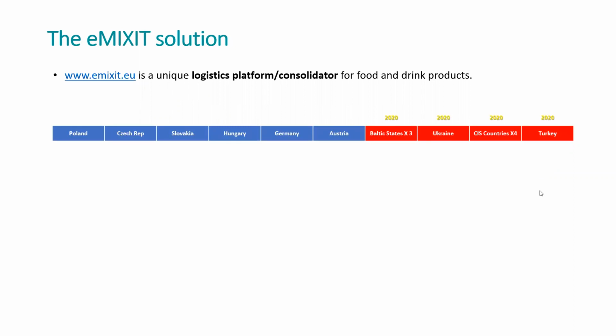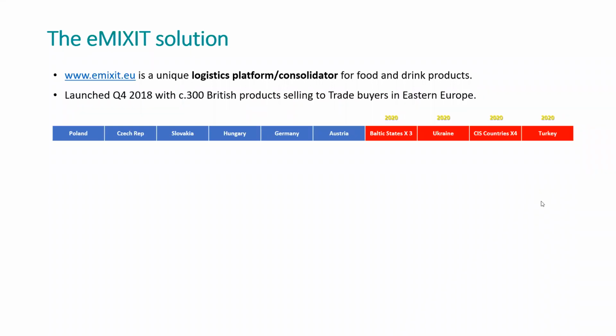We operate as a consolidator. You can call it a logistics platform for food and drinks products. We launched back end of last year. We have around 300 products on the platform right now. And the region we operate in is Eastern Europe.